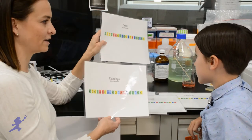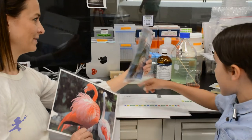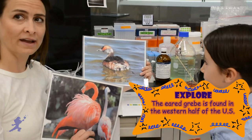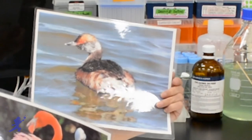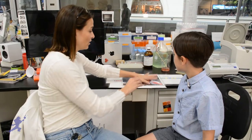So it looks like, what's the closest relative of the flamingo? This one, the grebe. Yeah. So that's something where we wouldn't have known that if we were just... That's correct. Oh, okay, cool. We wouldn't have known that just by looking at the physical traits. They don't look similar, though. They don't, but they are closely related.